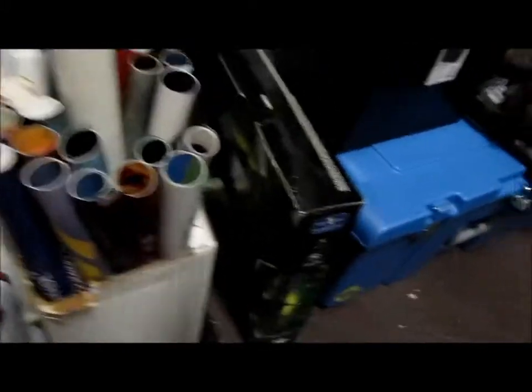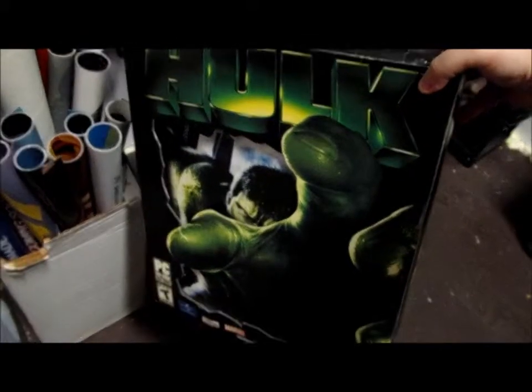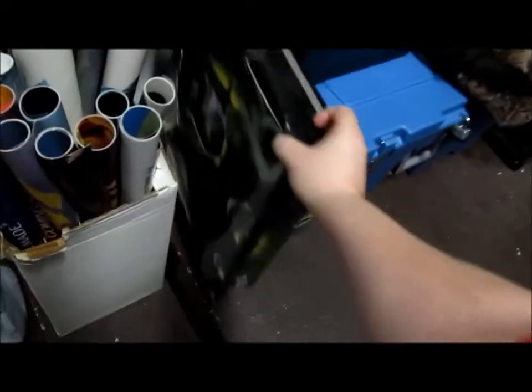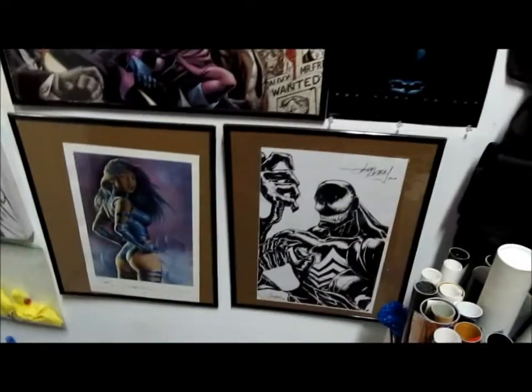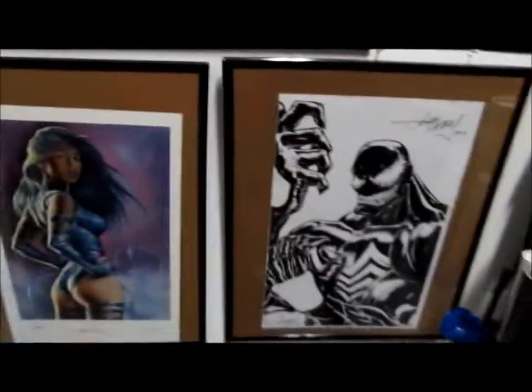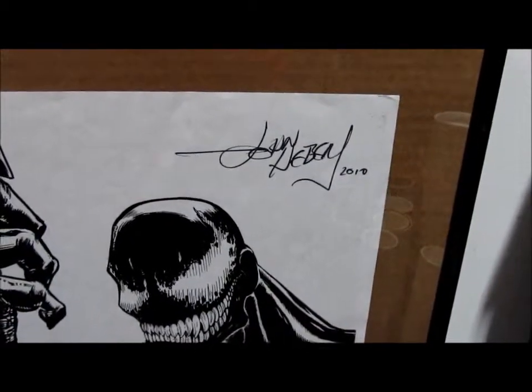I have a Hulk. It's from the original game, which the movie and the game blew. But it's kind of like a little display box. Like I said, I worked for EB Games back in the day, so I got a lot of cool stuff. Moving on, same wall, I have a Psylocke print, as well as a Venom drawing that I have signed from the 2010 Comic-Con in Philadelphia.